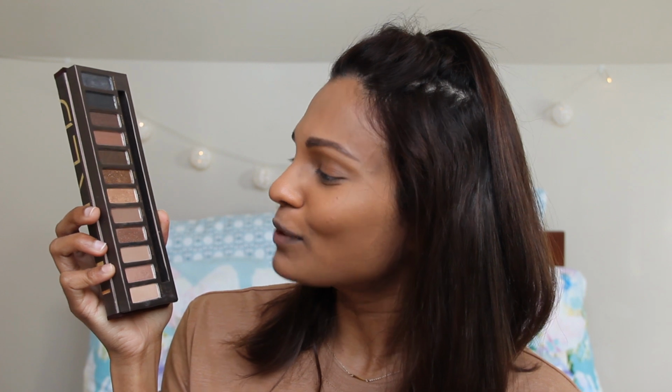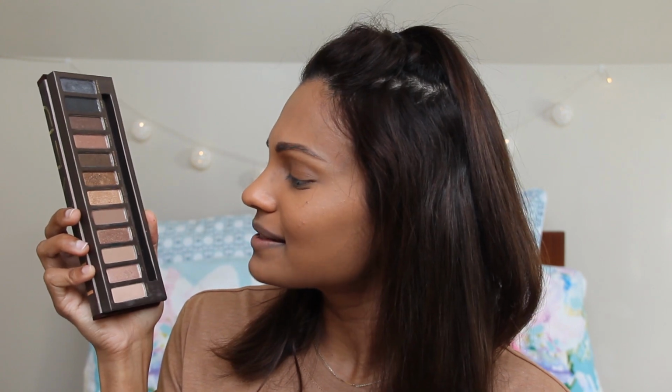And a perfect palette for that is my old-time favorite, which is my Urban Decay Naked palette. I mean, look at those colors. They are so nice, especially on brown skin. I'm surprised that I haven't used it much. I think it's because I've been using the new ones that I've got, but this has to be one of my favorite palettes. Alright, so for the first daytime look, I'm going to use my MAC Diva lipstick.